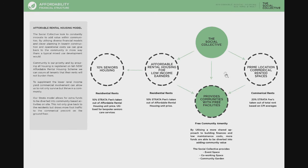The business model of the Social Collective ensures a financial model that is able to be sustained into the future. The Social Collective looks at affordable housing for low-income earners. We couple that with a prime location for commercial rented spaces and also the need for seniors housing. From this, we were able to create free-to-use community facilities for the residents.